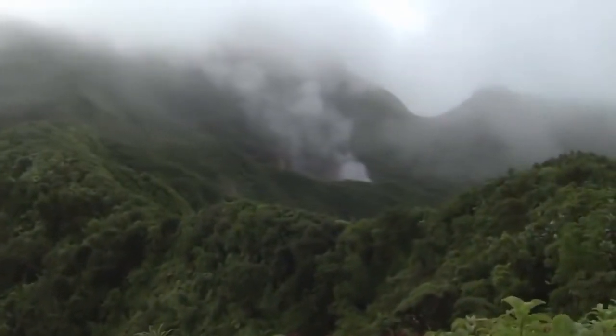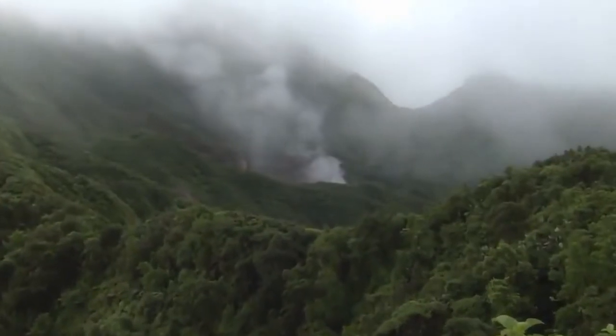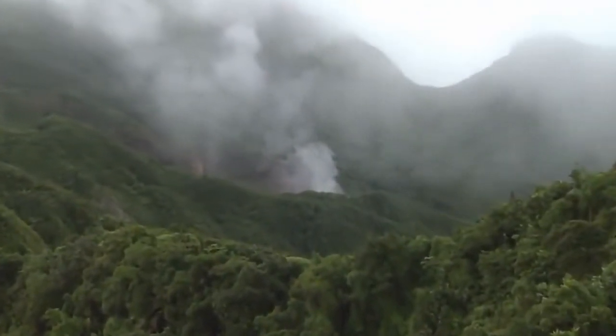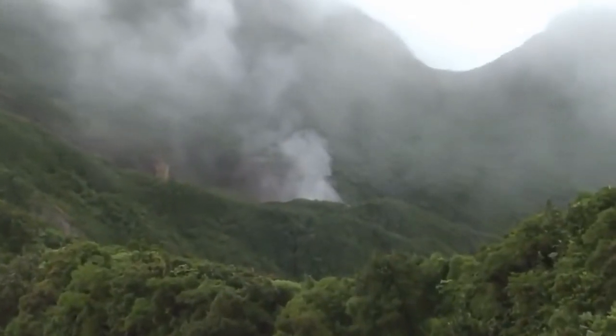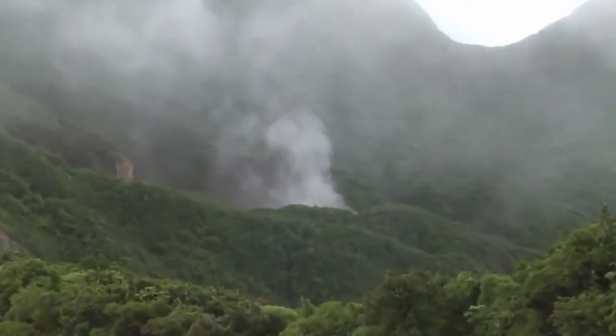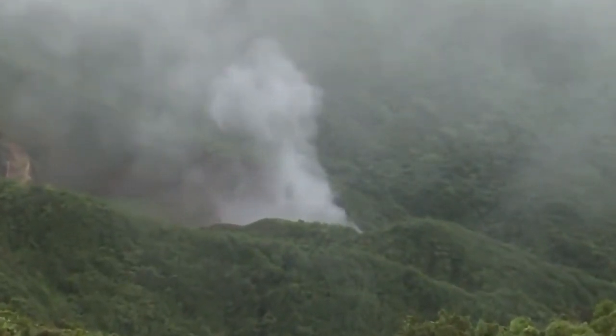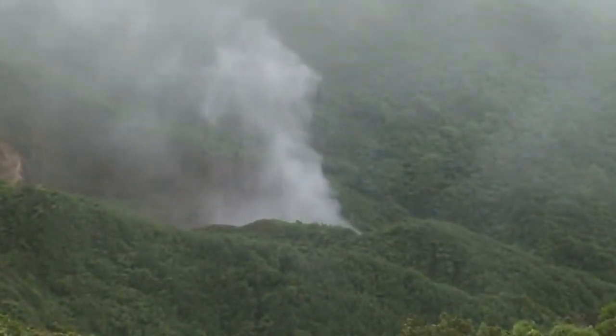At the center of the park, white smoke can be seen rising from the mountain. This mysterious natural phenomenon is representative of the landscape of Montoire-Piton. This is Boiling Lake, in which temperatures can reach up to 95 degrees Celsius.